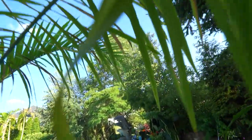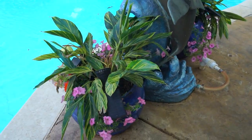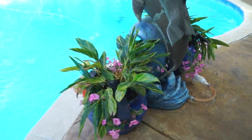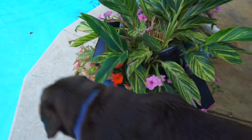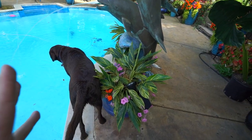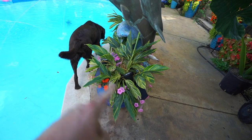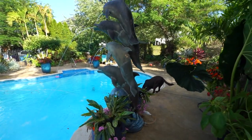Looking forward to those being done and off the plants. Then I have these two ginger planters here. It's going to be hard to hear me, so I'm standing right next to the fountain. Just some Alpinia zerumbet with some of these Supertunia Persimmon, Orange Sun impatiens, Supertunia Vista Bubblegum. I like the way these look, and it was really just an excuse to have a place to put some spotlights to light the dolphins up at night. It looks really cool having those lit up in the evening time.